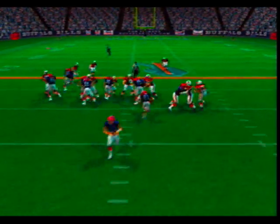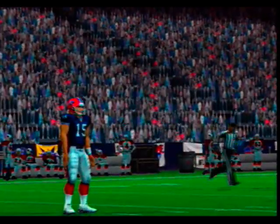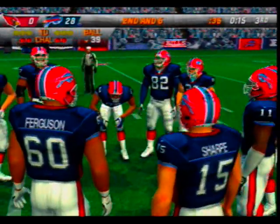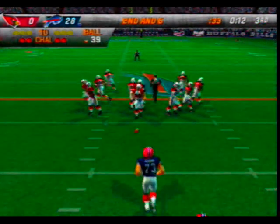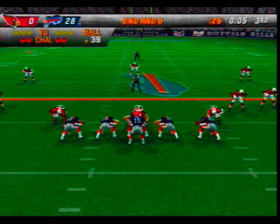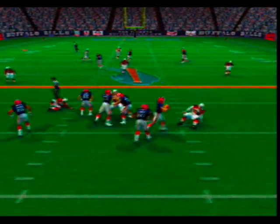Arizona lines up in a 4-3. Thornton is there on the stop. Perry rumbles forward for a gain of 4. It's second down and 6 to go. Ball on the 39-yard line. The Cardinals come out in the quarter defense. Gets rid of it. Incomplete pass.